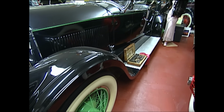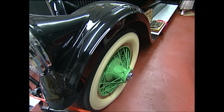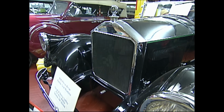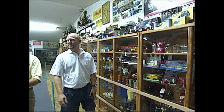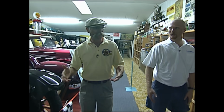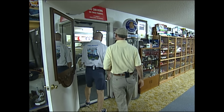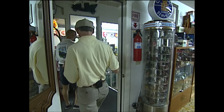He actually only restores 1 or 2 cars a year himself. So even the paint on this, even the pinstriping is original. Oh, very much, yeah. My goodness. And models and old firearms and uniforms and gas pumps and toys and tools. There's many types of tools. I mean, many of the manufacturers had their own tools, specific tools for their cars, so he's collected much of that. Oh, now this is cool.